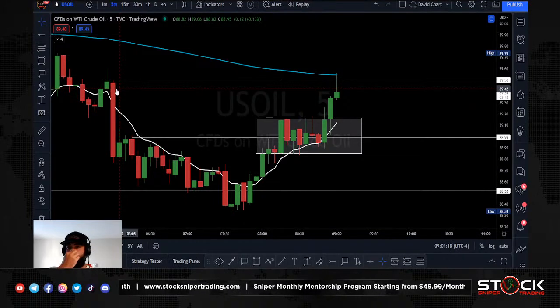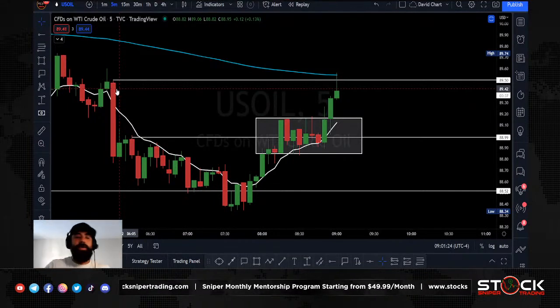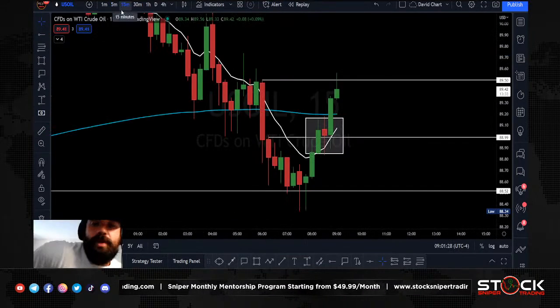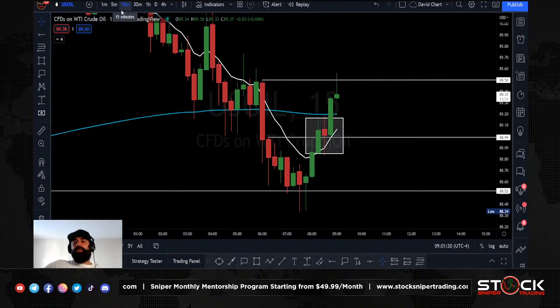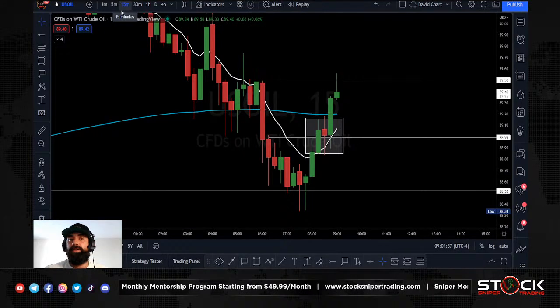Okay, rejected at the 200 EMA. Okay, nice flag pattern breakout here. If we look on the 15, we'll take a peek how this looks. That's a $1 move, guys. 88 to 89, 88.50 to 89.50. That's $1. Okay, that's a 100 pip move on oil. All right.